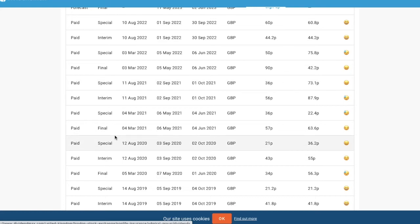It seems that they haven't declared that they pay every quarter, but they're paying 2 bonus dividends along with their interim and final payments, which means that they're in a position to comfortably pay 4 times per year.